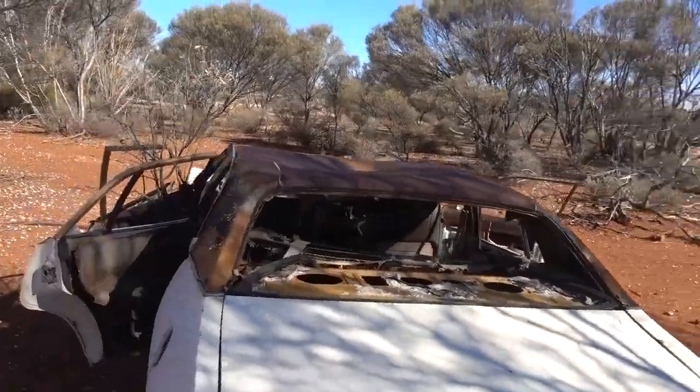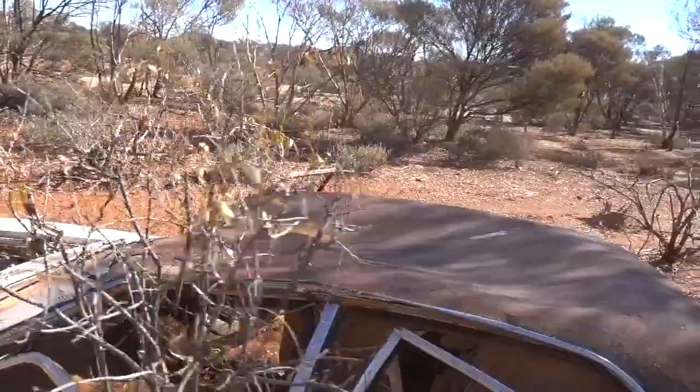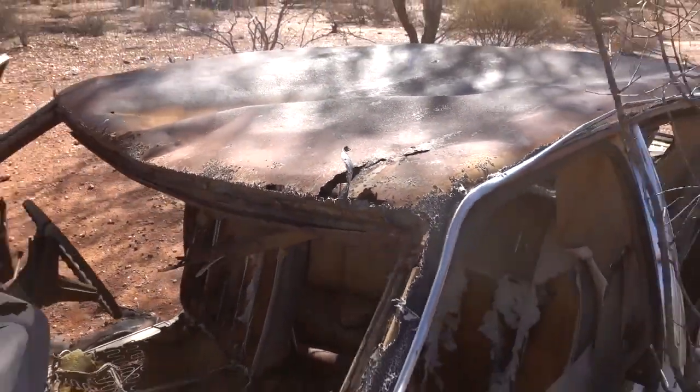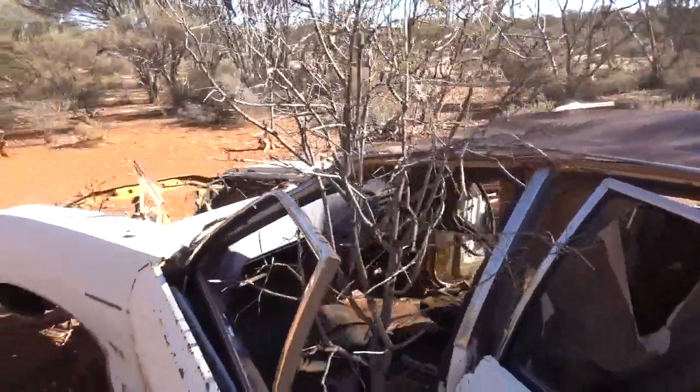Now, the only thing that lets this car down from being fully restorable is the roof. It's been caved in, water's got into it, and we've got some pretty bad rust here. Now, how long has this car been sitting here, you ask? Long enough for a tree to grow in between the door.